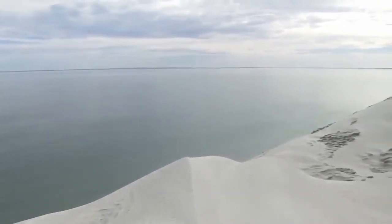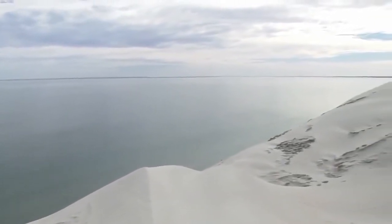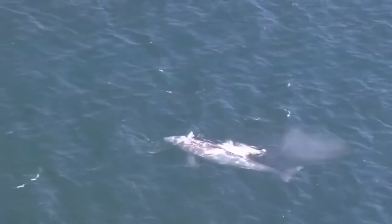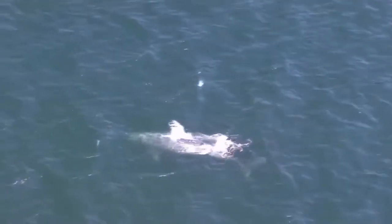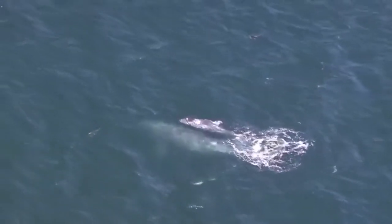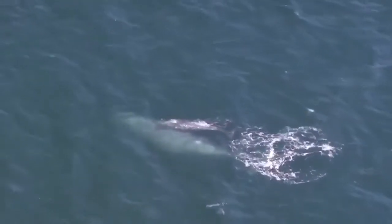Every year, certain creatures make their way to these warm waters to pass the winter. These are the gray whales of El Vizcaino. Each year in December, as many as 1,000 whales descend on the waters here to give birth and raise their calves.